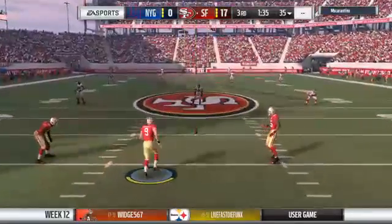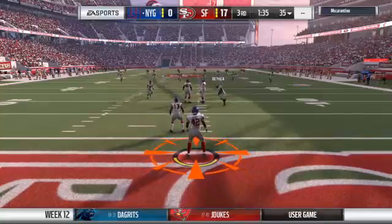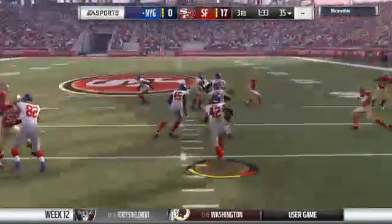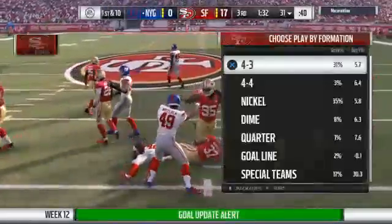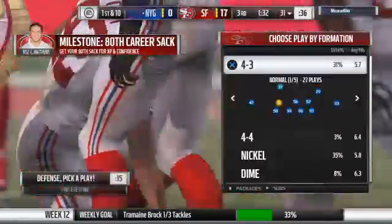Boswell now to kick it away after the touchdown. This is fielded a couple yards deep. And nice work on the return as they'll start their drive just past the 30-yard line. And the Giants ready to come out now.